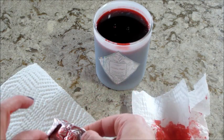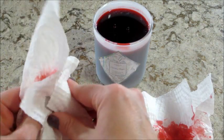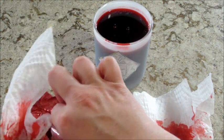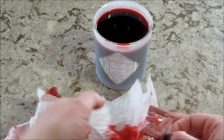Hopefully the ring's okay, but we'll find out. No idea how long it was floating, but we will take a look. And I mean, it does smell pretty good, but like I said, the scent throw was not as strong as what's typical for them.